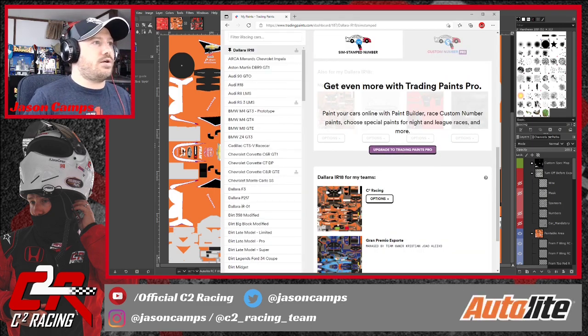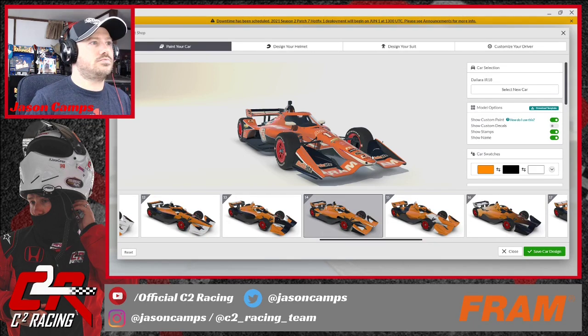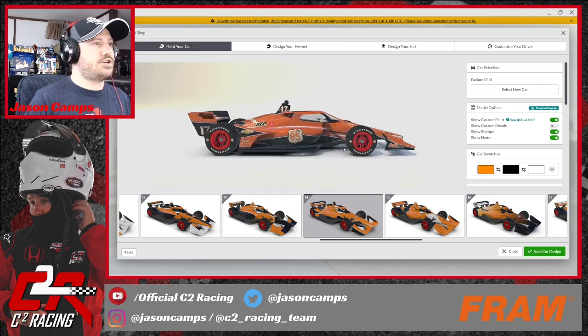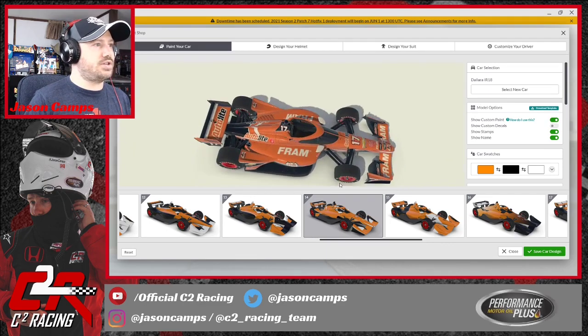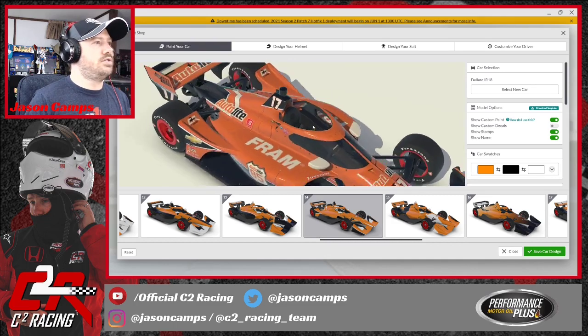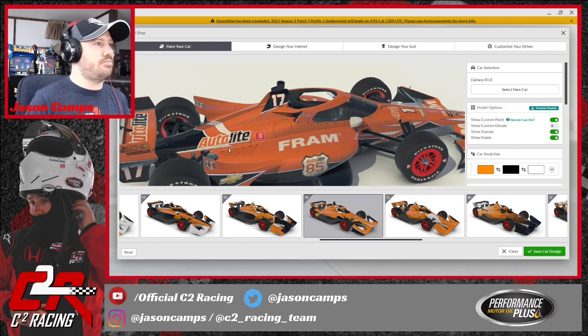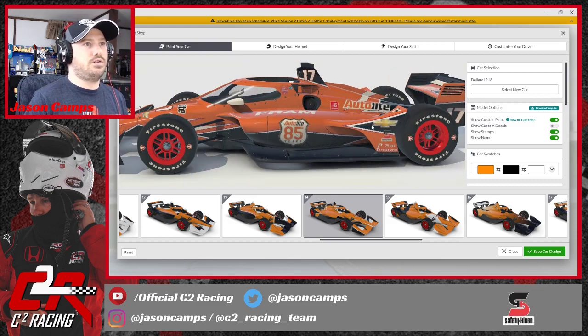All right, and now we are going to go back into iRacing. Let's just kind of refresh it. All right, there we go. That's definitely the new model. So we've got the C Squared Racing logos on the top of the fairing, and I really actually like how those are. Those are just right. I like the Autolite logo a little bit better at that size.